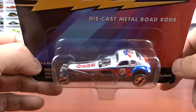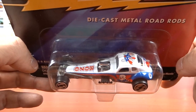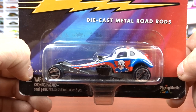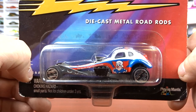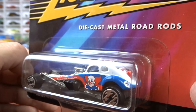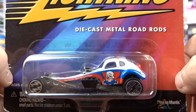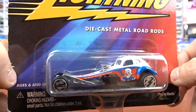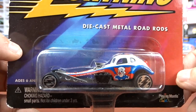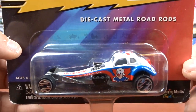Then I got this one here. This one's actually Bozo, which is pretty cool. Everybody knows Bozo the Clown. So this is his funny car, I guess. It's part Volkswagen, I believe. The looks of that back there. This is Johnny Lightning. It is older, for sure. But yeah, I couldn't believe it. Bozo the Clown. Couldn't turn that down.